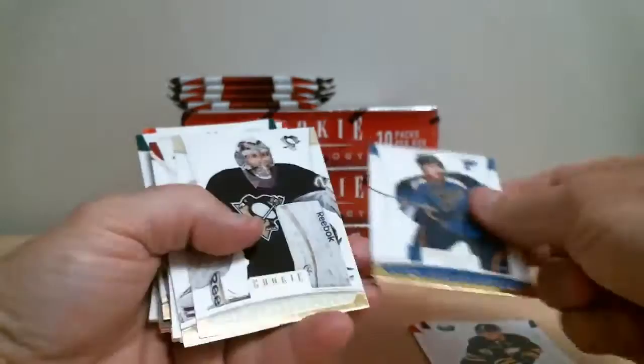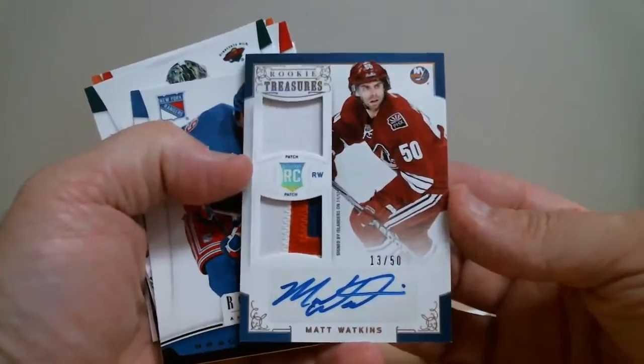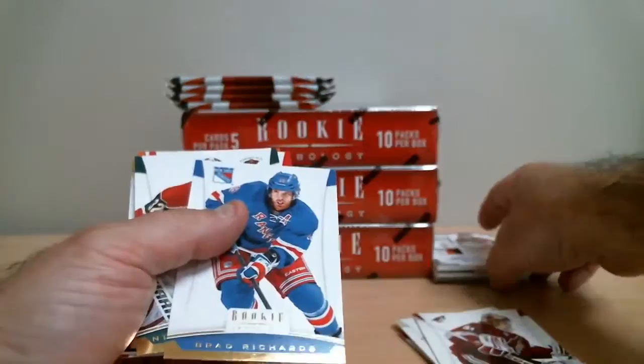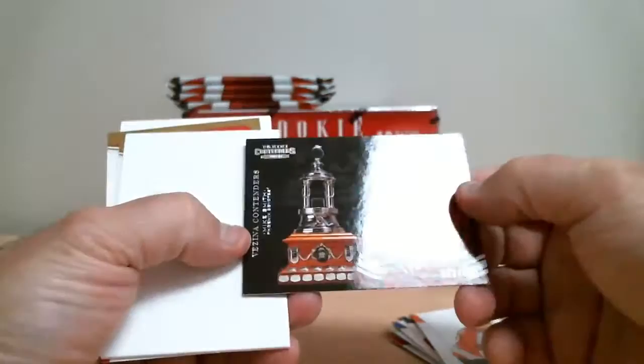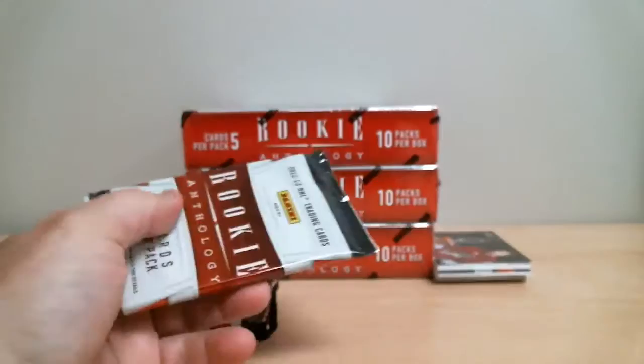Intensity card, Mark Messier for Rangers, numbered out of 500. And we got a rookie auto patch out of 50 of Matt Watkins for the Islanders. You've got the Islanders logo top right and in the back. Beautiful 3-color patch. Nice hit for the New York Islanders. Mike Smith for Coyotes, Vezina Contenders. Let's finish off with a 4-pack to even it out, 10 packs for the first box.